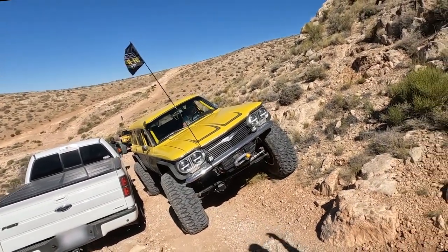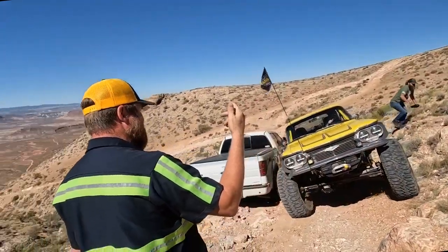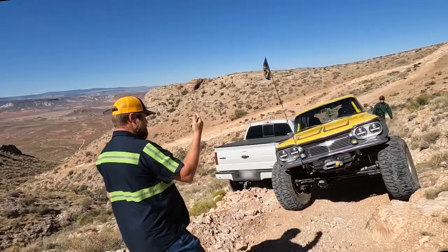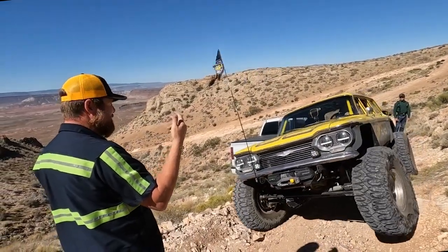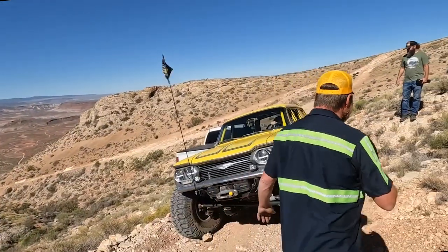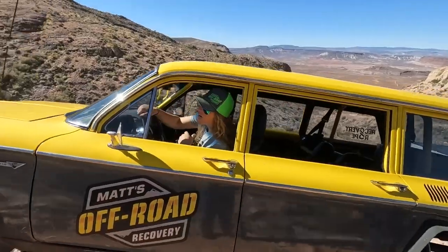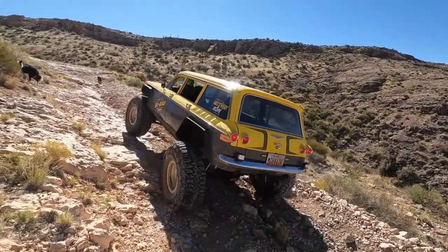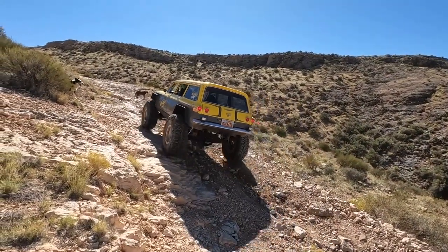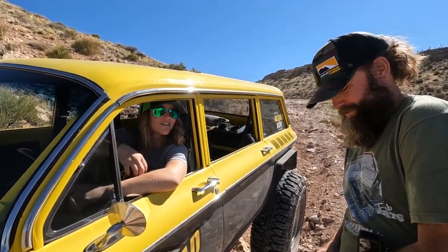Turn this way. He's gonna have to go over that rock. Not as steep as she was though, so it's okay. Alright. That was crazy, Lizzie. I know, it doesn't seem as bad when I'm on the upside. It's when I'm on the downside that feels more scary.